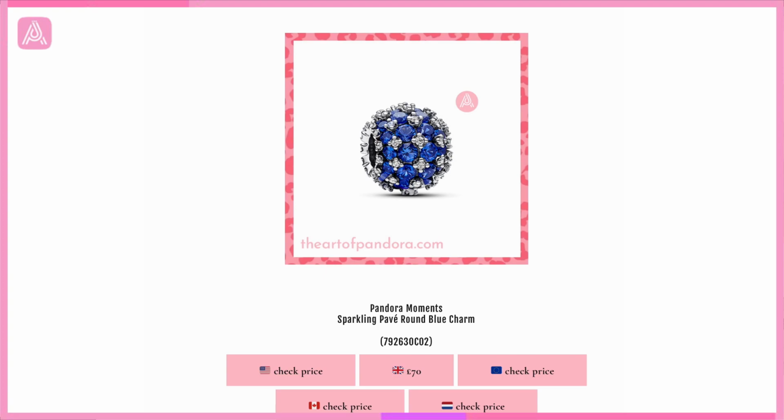Okay, so moving on to a more traditional kind of looking one. We've got the Pandora Moments Sparkling Pave Round Blue Charm. This one kind of looks a bit like a planet perhaps, or if you know someone into science, it kind of looks a bit like a molecule as well. It's got these big blue crystals that you can see. Interspersed among that in a nice symmetrical pattern are the clear crystals, and then it's set in sterling silver.